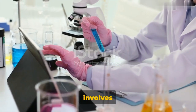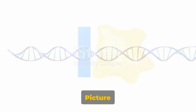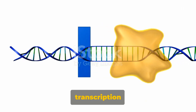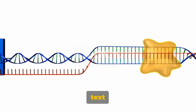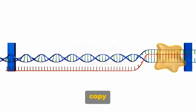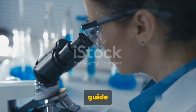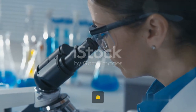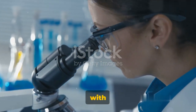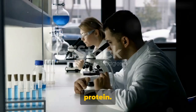Gene expression involves two main stages: transcription and translation. Picture them like this. Transcription is akin to a scribe copying a manuscript where the original text is DNA and the copy is a type of RNA. This copy then serves as a guide in the next stage, translation, which is like a craftsman using a blueprint to build a structure, with the blueprint being the RNA and the structure being a protein.